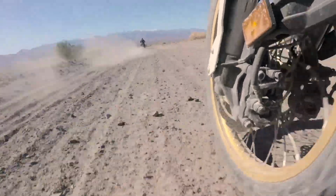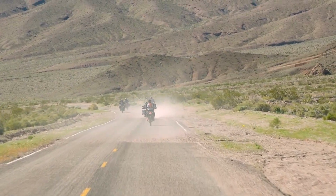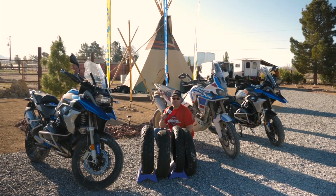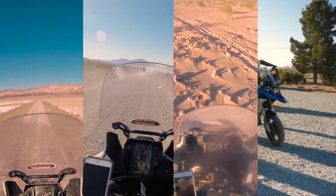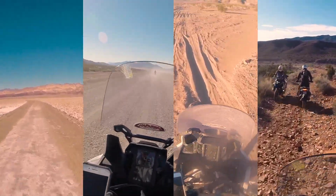We've put about 700 miles onto these tires over the last 4 days. 50% street and the rest all on dirt, gravel, sand, rock. The terrains that we've taken these tires on have been spectacular.